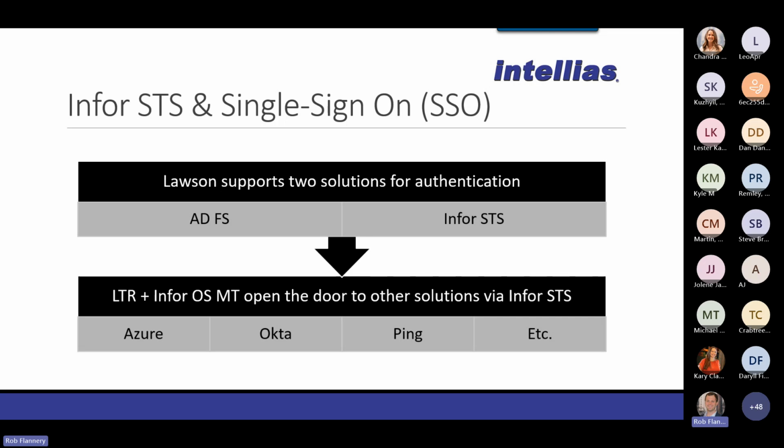What makes Infor STS available? Technically speaking, from a licensing perspective, that was a reserved feature for Infor OS full, which came with a pretty hefty license fee, in my opinion, if that was the only thing you were trying to get out of it. It's still a reserved feature, but with the new pricing model with the multi-tenant Infor OS, if you adopted LTR and the multi-tenant OS for what I think is a more competitive price, I think it's a different discussion in terms of moving Lawson off of ADFS.